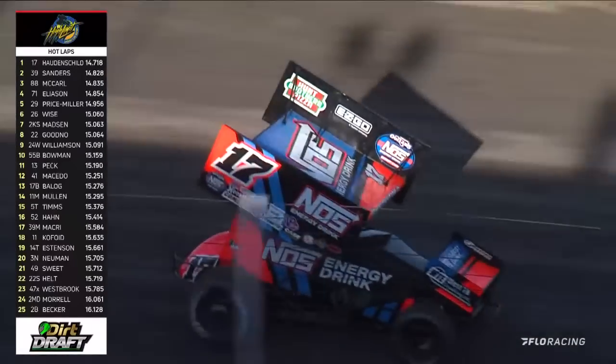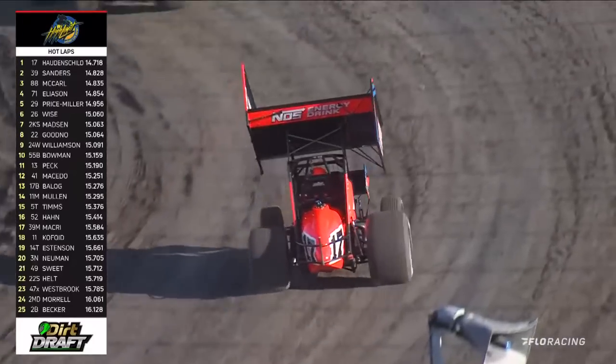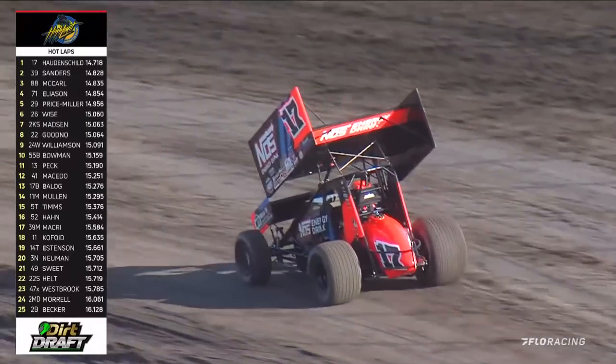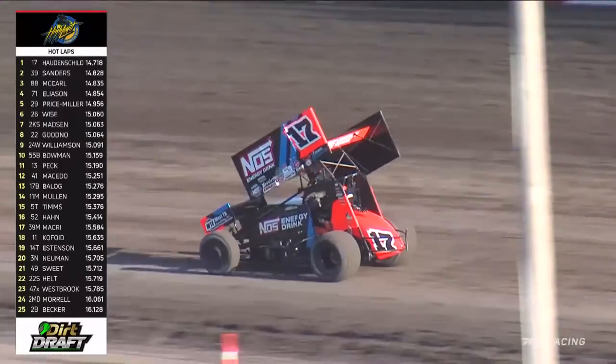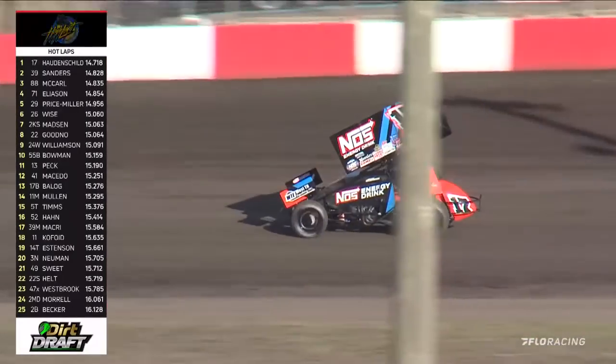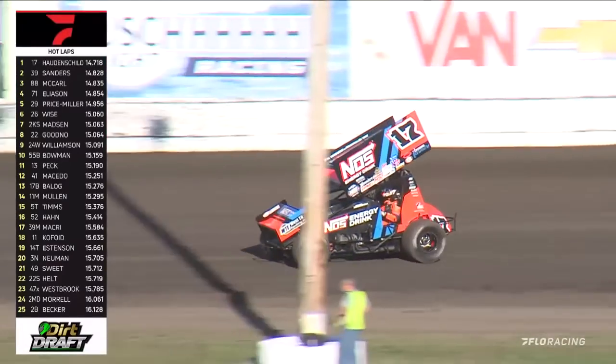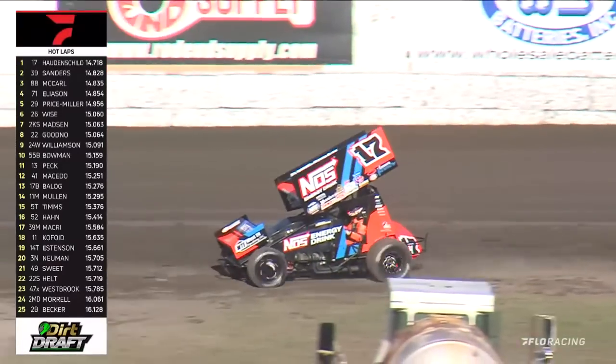Sheldon Hodenshield comes in on a roll. He won Friday night at 36 Raceway. SJM Racing, Kyle Ripper working the wrenches for the 17. And a 14.718, the new mark to aim for.